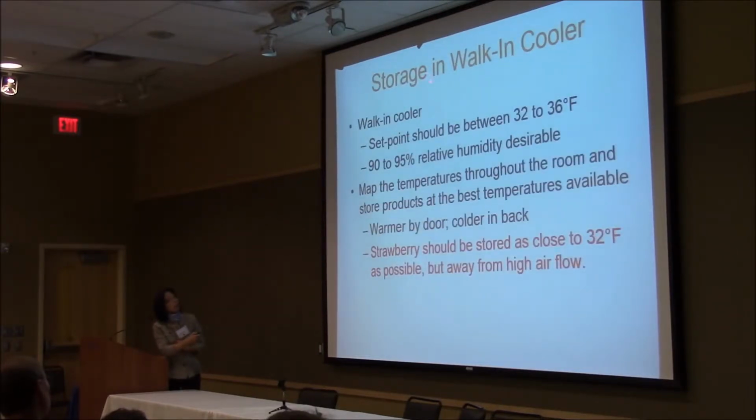So for storage in a walk-in cooler, there are a couple of things I just want to point out again. The set point should be between 32 and 36 Fahrenheit. What that means is you want to keep strawberries as close to 0 to 2 degrees C as possible for extending shelf life. Also, retain a higher relative humidity, 90 to 95%, to prevent transpiration, basically retaining the water in the strawberries. Also, you want to map the temperature throughout the room and store product at the best temperature available. So I will show you the pictures.